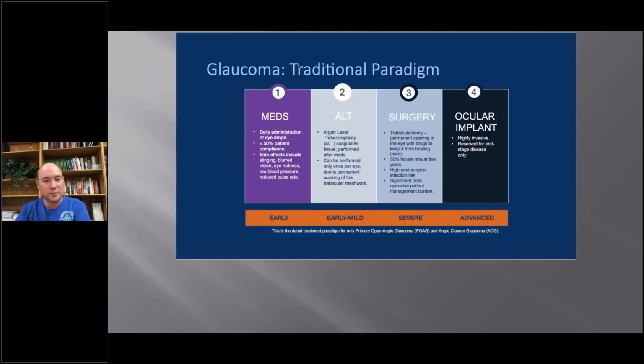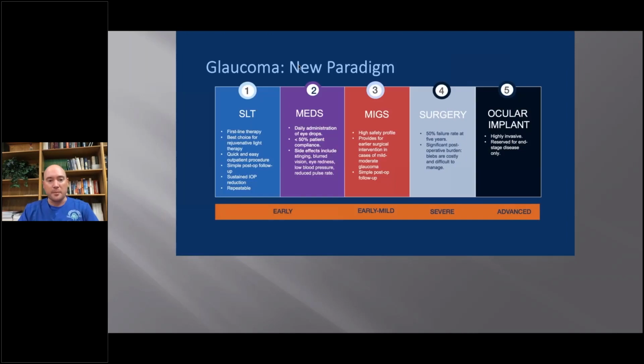So I think there's the traditional paradigm. In my mind, the new paradigm is we've got SLT first, and meds are there as well. We don't push anybody to laser that doesn't want it. We've got good meds as well, but it's earlier in the course of therapy, as you can see. So with that, I know I'm 5 minutes long. I'm going to open it up for any questions.